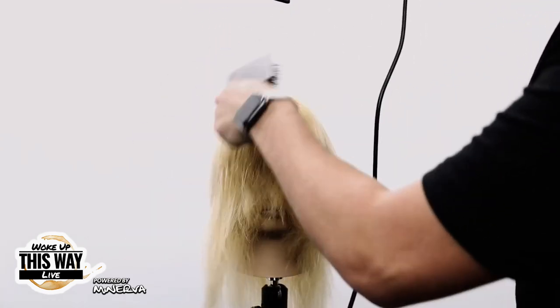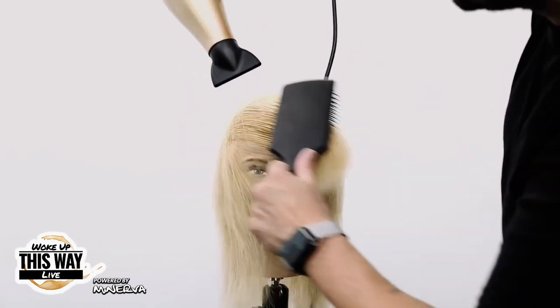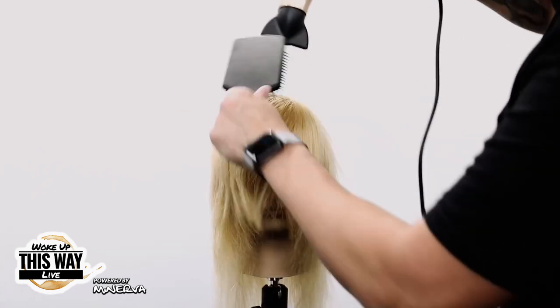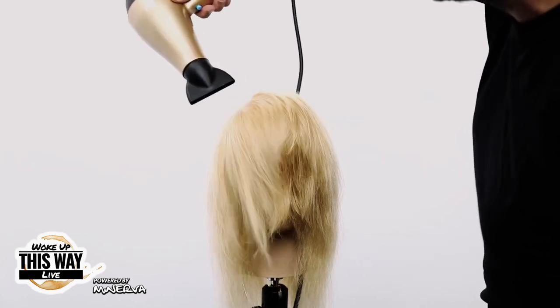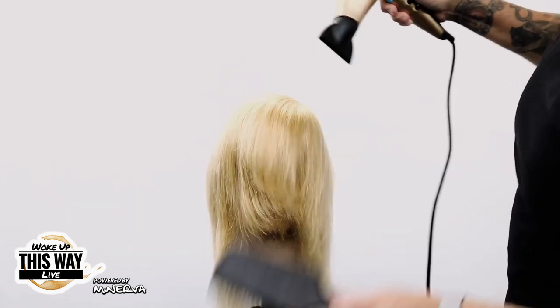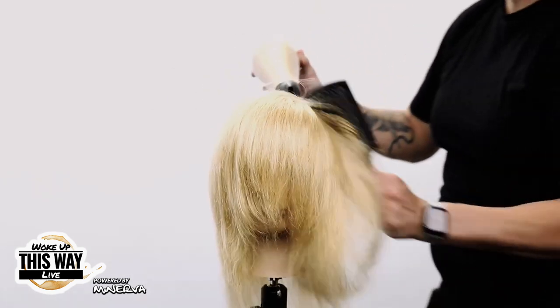So I did like a flat wrap, blow dry all the way around the head. So I'm just really working that mid, or that scalp to mid shaft. And I want that nice and smooth. So you can see the air of the blow dryer, how it just passes over the hair. I'm not roughing it up. I want that shine. And then the ends we're gonna hit with the iron, so.